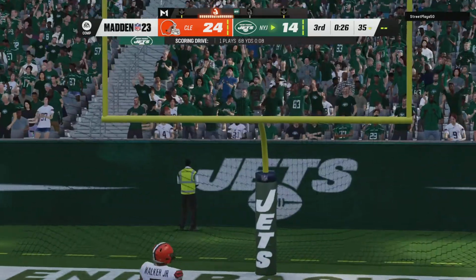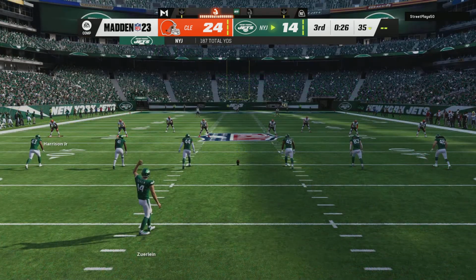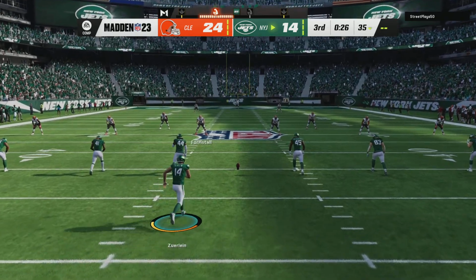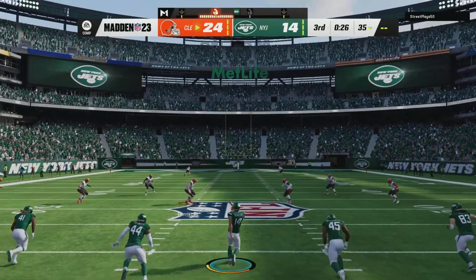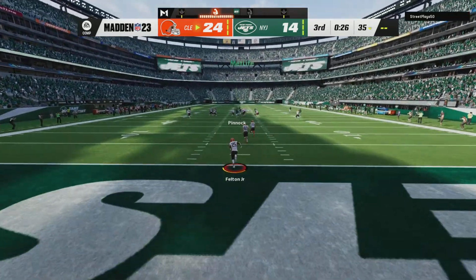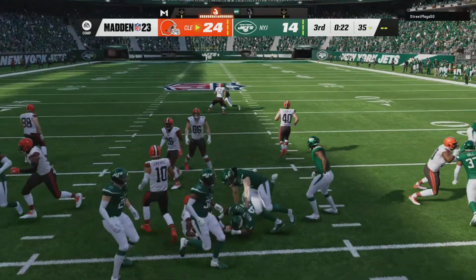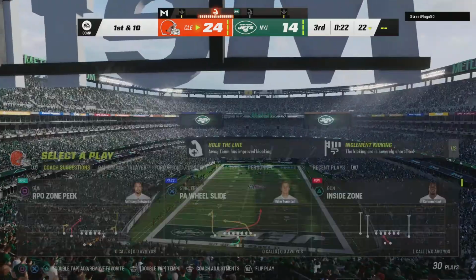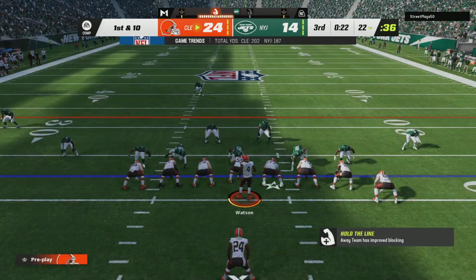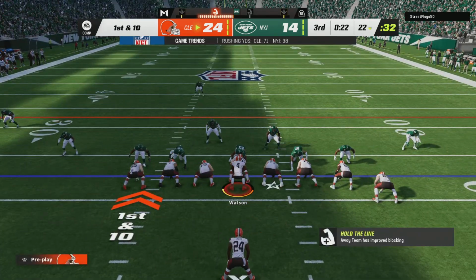Zuerlein connects on the extra point, and the lead is down to 10, 24-14. Now after the touchdown, it's Zuerlein. He'll kick it away. Here comes Felton to bring it out of the end zone, and he'll get it up past the 20 to about the 22. Watson and the Browns now with a first and 10 at their own 22.